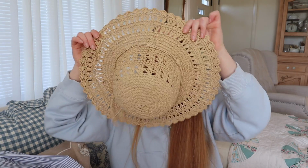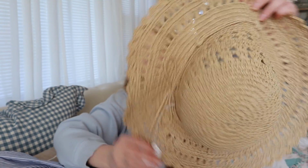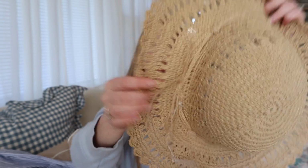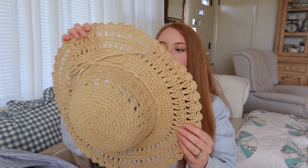And then I grabbed one thing from the Peddler's Mall. It's this really pretty straw hat. I loved all the details in it. This was $3.50, which is a really good deal for a very pretty sun hat, so I was excited to see that. And I love to use these in my decor. They're just so pretty hung up, but then they're also perfect to wear in the summer to protect my very fair skin. I love to wear them in the garden or just outside on a summer day.